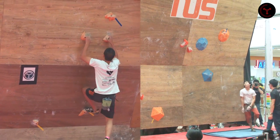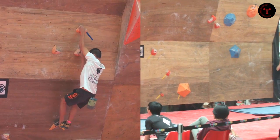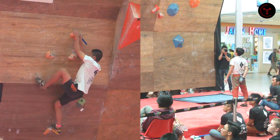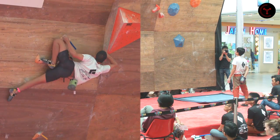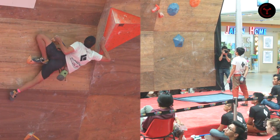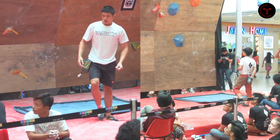On route 2, we have Sirabob really utilizing his span, where other climbers had to make a full-on double dyno. Oh, sorry.